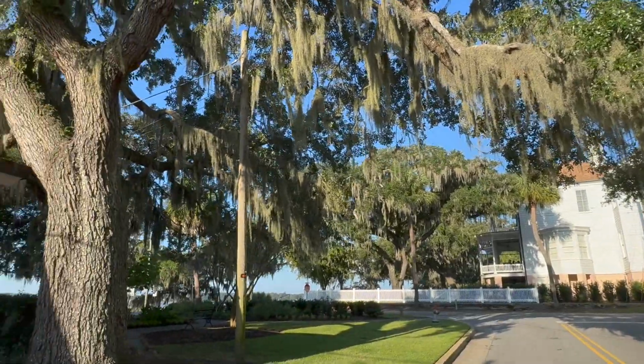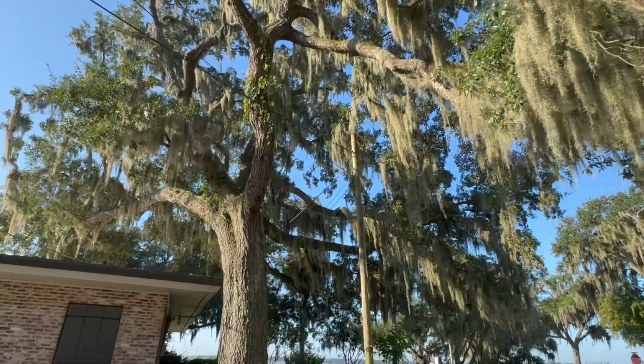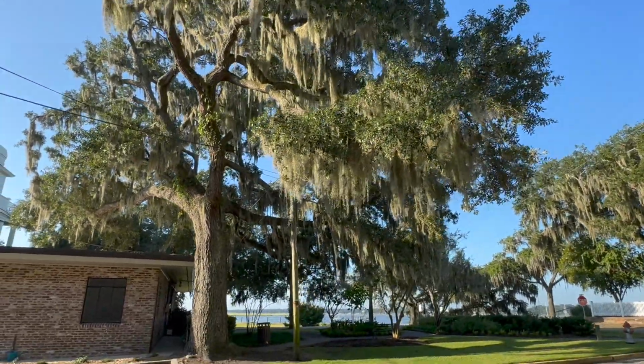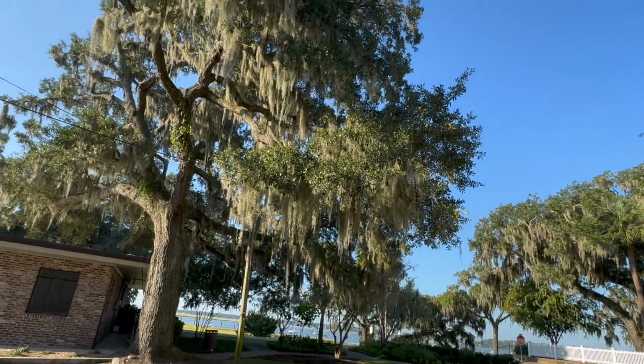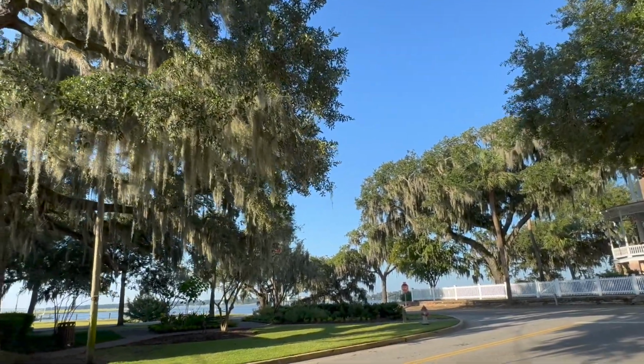And notice these beautiful live oak trees with Spanish moss. They call them live oaks because the leaves in the winter never turn brown and fall off like on other trees. There's another leaf. And they stay green. So they call that live oak.